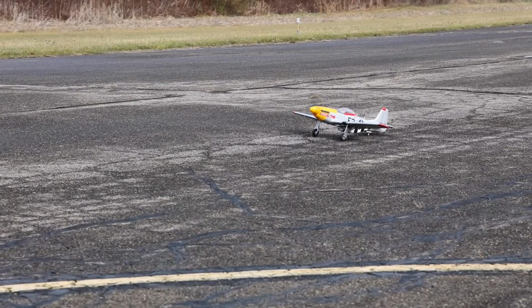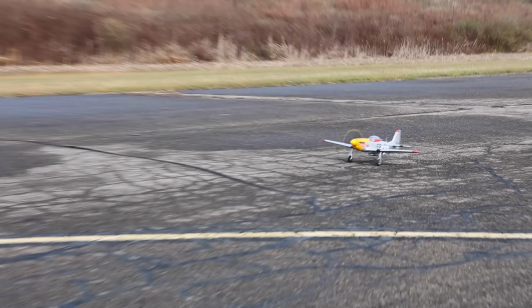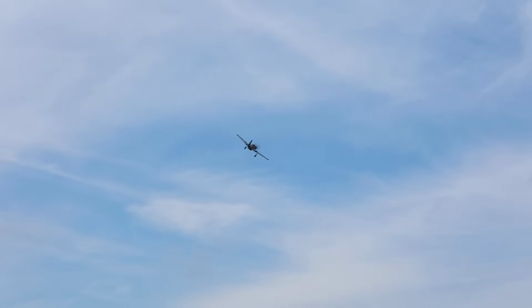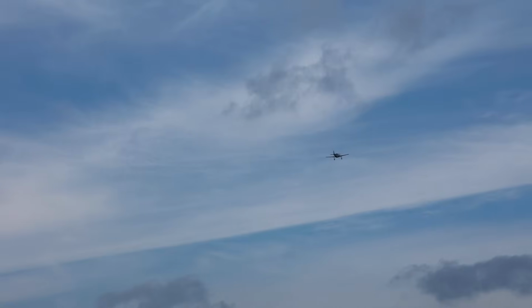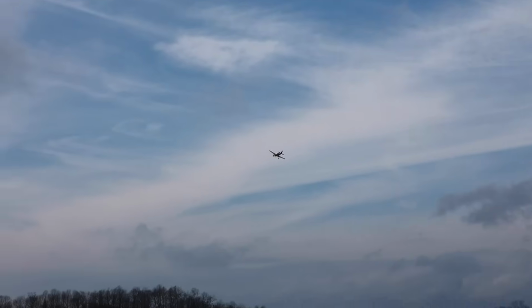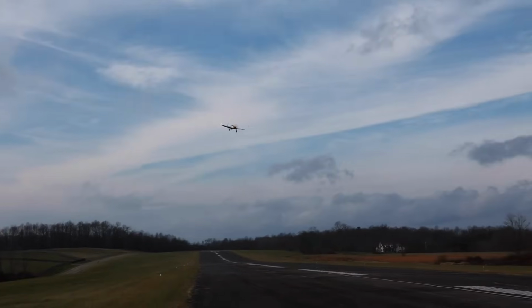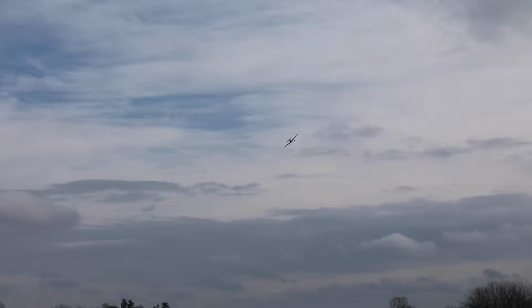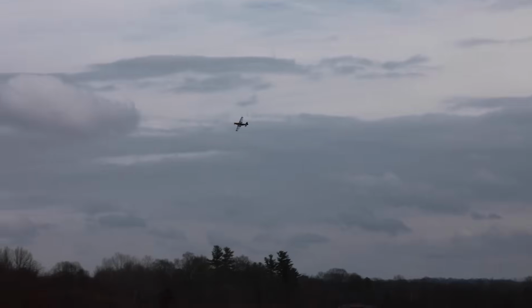Oh, P51s on asphalt are sometimes hard to take off, right, rudder? Wow! Okay, maybe I need a little more expo. I did put some expo in for this flight. There we go, we just got to get it. This is a remaiden basically, guys, just so you know. And a little bit of right roll trim.